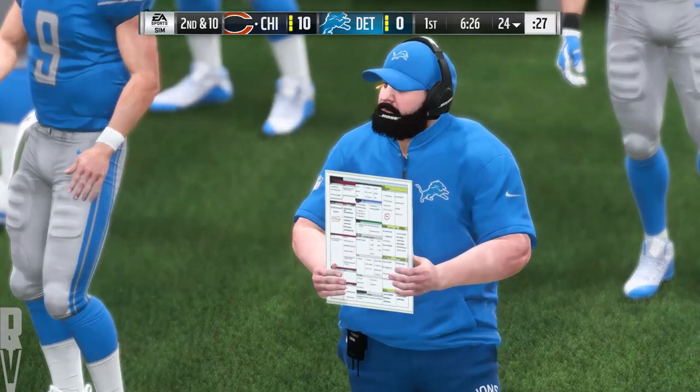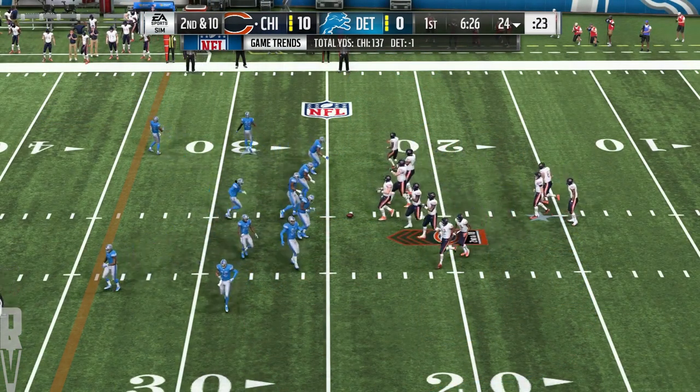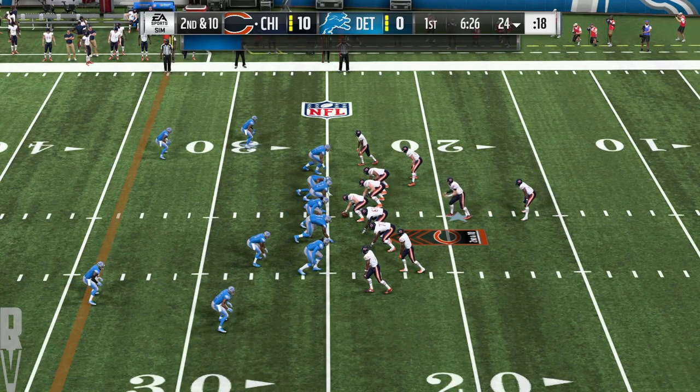You'd have to think on early downs like that first down there, need to be a little bit more careful. Yeah, fortunately for him, got a couple more downs to play with. From the 24, they'll go again on second and 10.